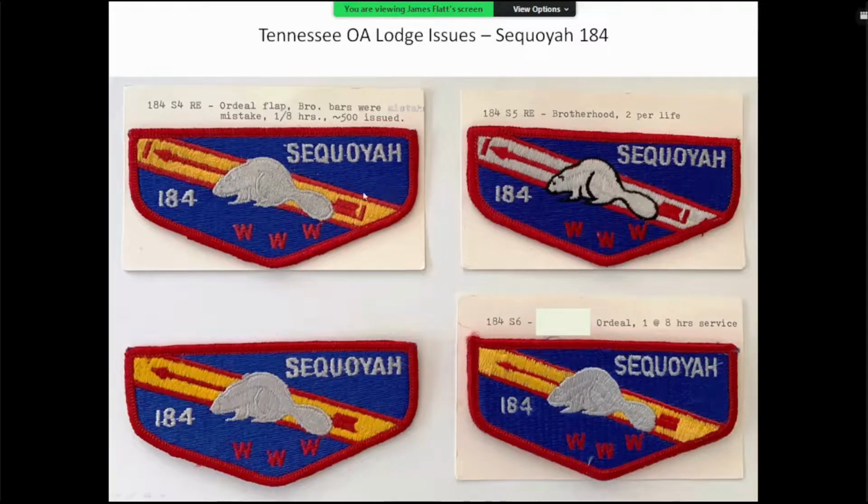And then when they ran out, they ordered the S6, which I believe is the sleeper among the early Sequoyah issues. They needed some more ordeal flaps, so you can tell they ordered from a different company. This is a rolled edge flap with no Brotherhood bars, okay, and no fleur-de-lis.